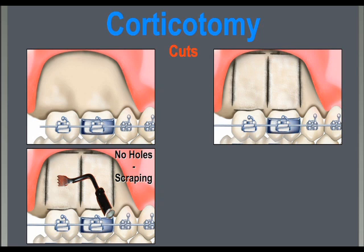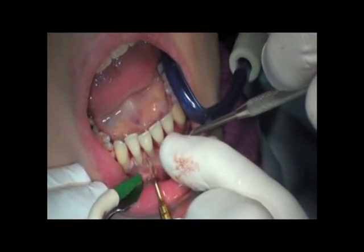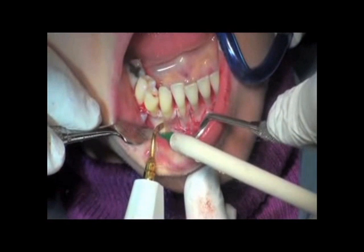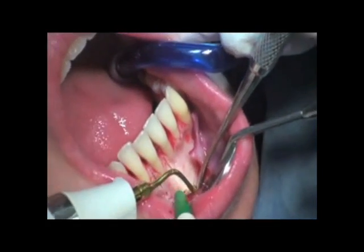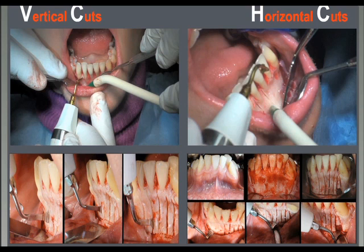Again, I'll show you, we always do vertical cuts interproximally together with horizontal cuts in the supraapical area. As you can see in this video, there are vertical cuts done in the interproximal areas in the entire area where we want to have a facilitated tooth movement. The vertical cuts are always associated with the horizontal cuts in the supra or subapical areas. In case of grafting, these vertical cuts associated with the supraapical horizontal cuts and the scraping will produce an excellent bed where to place the grafting.